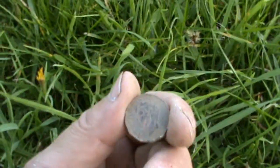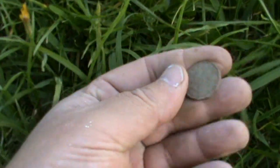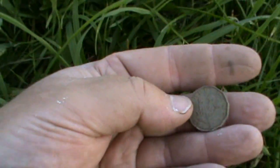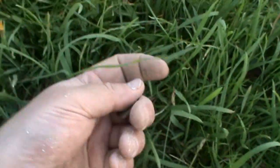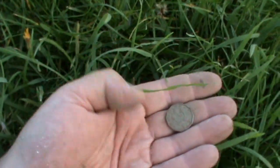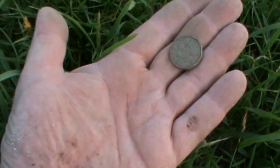Another 3 pence. In good condition, this one. 1942. Oh well, not too bad, I suppose. It's only taken an hour or so to find these two. Oh well.